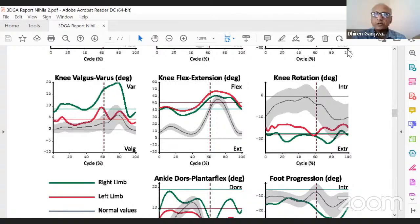Okay, so this is about the knees. First of all, the knee varus valgus, I think we use that mostly as a control plot for our marker placement. Most of the time, as you can see in your typically developing controls, there shouldn't be a significant amount of knee varus valgus. So if we see something off a little bit, that makes us worry a little about marker placement. It's very common that even a small deviation in your marker placement might give you a plot like that. So just something to keep in mind.